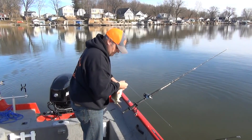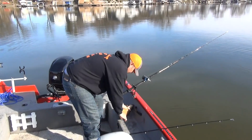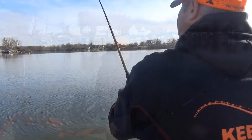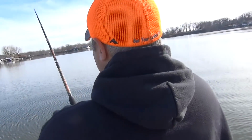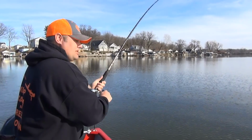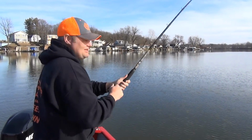Another one in the bottom of the lip. One of the smaller fish today, but they're all fun to catch. Another one in the same spot. I don't know if it's just later in the day with the water warming up just a little bit, the sun being up, but if we would have been in this spot all day with this kind of action, we'd have had 50 fish in the boat by now.